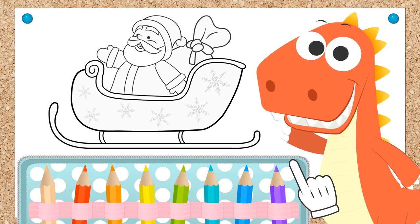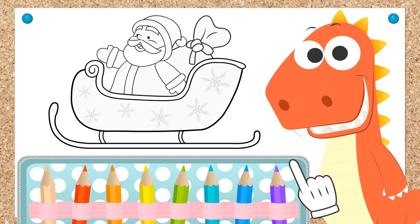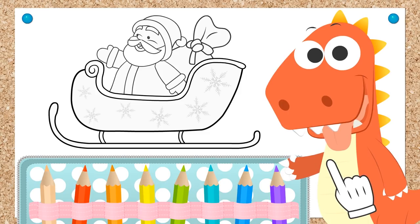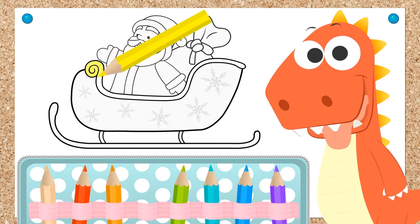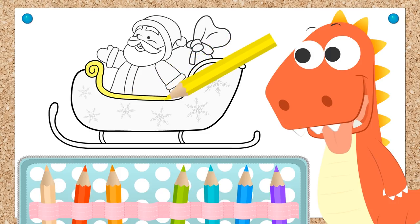Hi, Eddie! Today, we're going to color in Santa Claus on his sled! Here we go then! Let's see, should we color in the lower and the upper part of the sledge first? Very well, let's color in these parts in the color yellow. We need to make sure we color it all in.